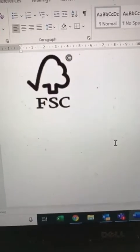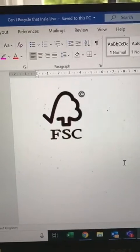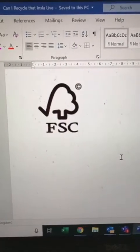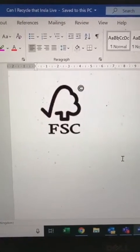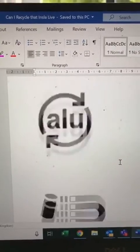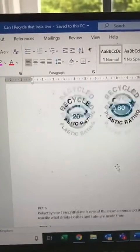This is another symbol you'll see quite often on paper and cardboard, and we'll have a look in a second at a few. That is just to say that the paper or cardboard is from sustainable forestry. It again doesn't say anything about recyclability, but it's often used in conjunction. That's the non-recycling symbols. You get me back in a second now. So that's where we are in the overview of what symbols look like and what they generally mean.